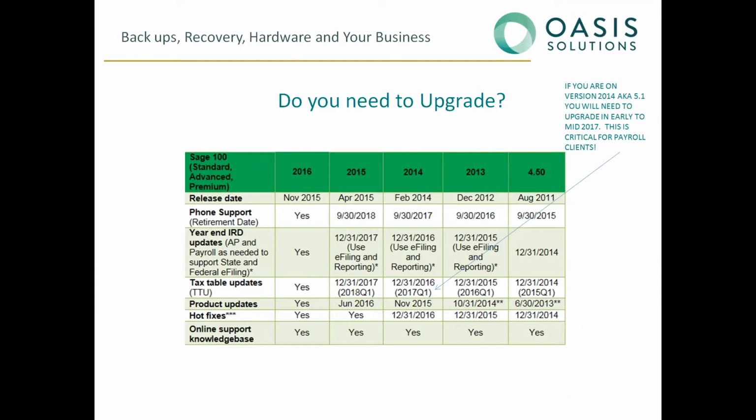But it is important to know if the version you're running is going to be retired by Sage. So typically what Sage will do, as you can see from this information, is that they used to support the current version and one version back, which would mean that typically they would have supported the 2016 version, which is also 5.3, and one version back, which is the 2015 version, or 5.2. They now support the current version and two versions back. So the version 2013 just retired September 30th of 2016.